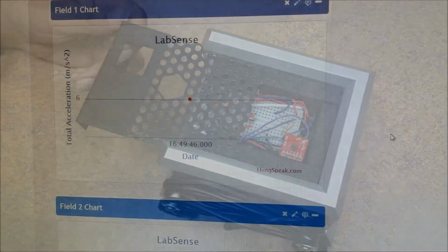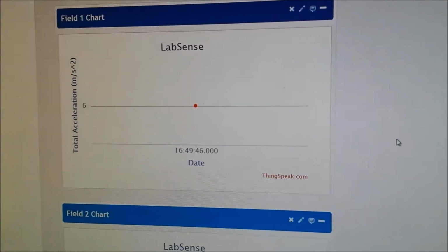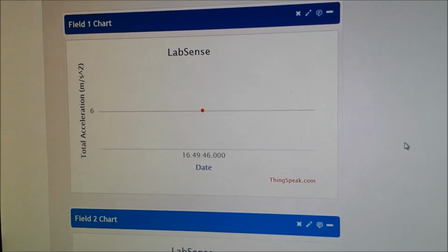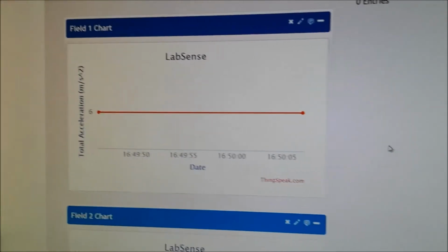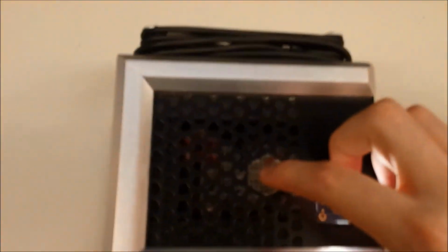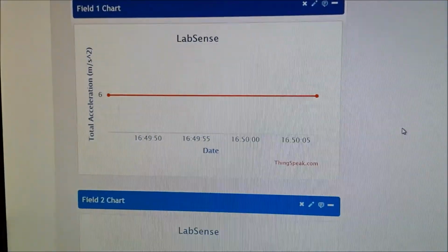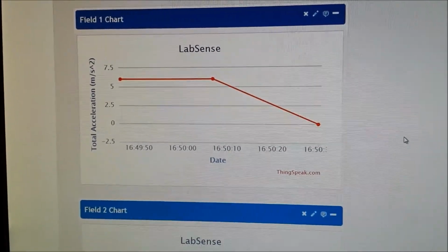access to the circuit. Here we show the calibration function of LabSense for the accelerometer. Before being calibrated, the accelerometer was consistently reading values of 6 meters per second squared while at rest. However, as you can see, after the calibration button was pressed, the stationary values were adjusted to 0 as they should be. In addition, this video segment shows the approximately 20-second delay between values being plotted onto ThingSpeak.